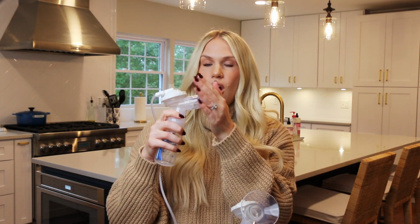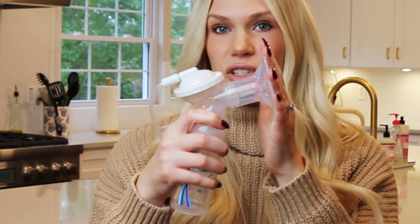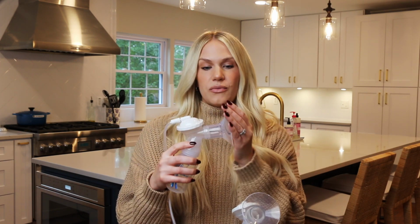So let me start with one of my first ones, which is that these shields on the pump are silicone. So they form to you. They are super soft. They are not like hard plastic that doesn't move. And that was something that I really disliked about my other pump. It was just very uncomfortable. But the fact that these are so soft and they're silicone, it just makes your pumping experience so much more comfortable.